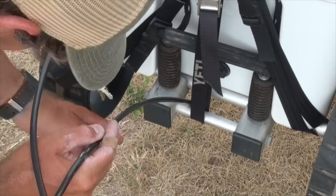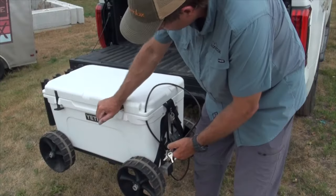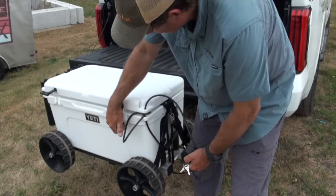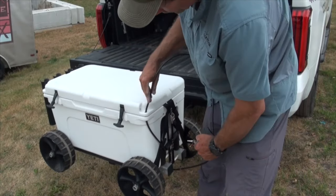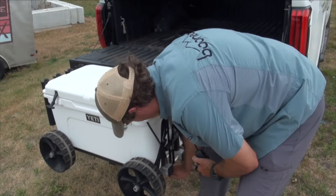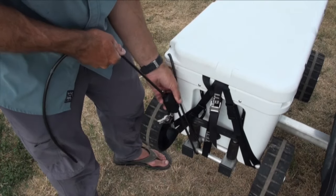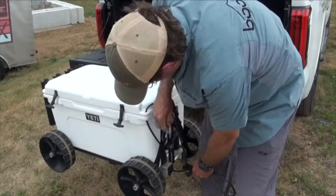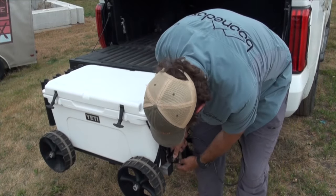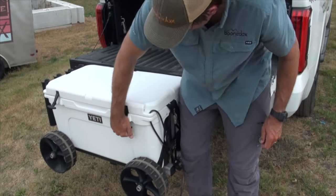And what that does is when you leave it loose, you can still open this and get at your stuff without the fear of somebody stealing the entire cooler. If you really want to secure it from the standpoint of you don't want anyone getting in at your cold beer, you can cinch it all the way down, and they won't be able to get at what is inside. So that's cinched all the way down. Now everything is fully secure.